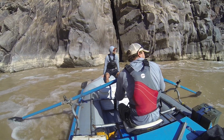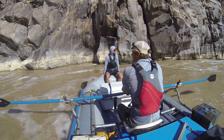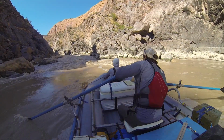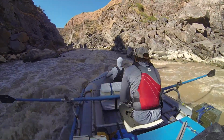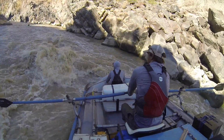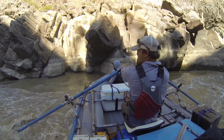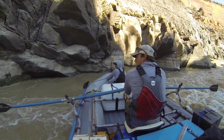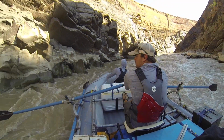Just barely downstream from Skull Rapid is Bowling Alley, which is a very fun, punchy rapid with a couple drops. And it does have a lot of different characteristics at different water levels. Sometimes you've got these two holes, sometimes you've got a couple more up top at a little bit higher flows. But it's a really fun rapid that you can just go straight down the middle and square up for the holes at the bottom.